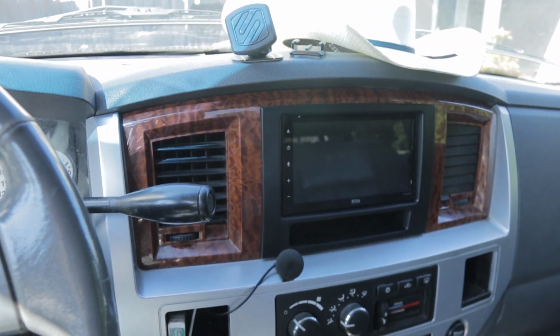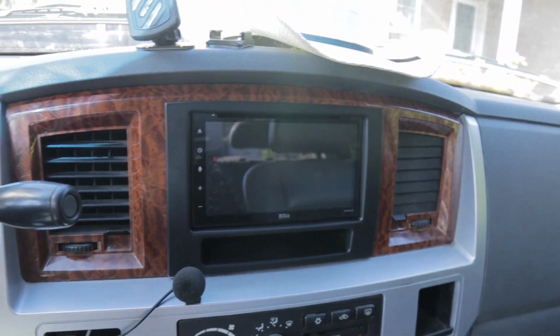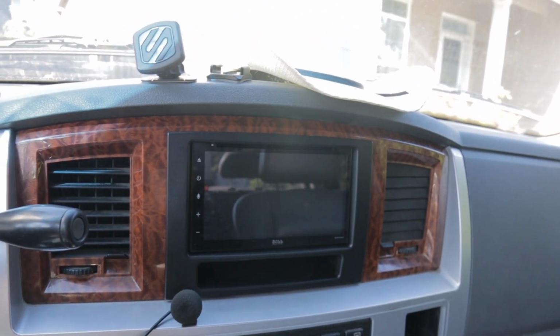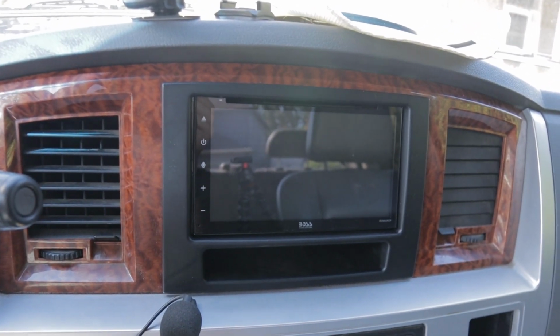The sound system in this truck is absolutely horrible. Now, I did go through and replace the OEM head unit with this aftermarket Boss system. And I gotta say, I absolutely love this head unit. It functions really, really well. I mean, it is easy to use. This cheap little insert kit that I got turned out way better than I expected.